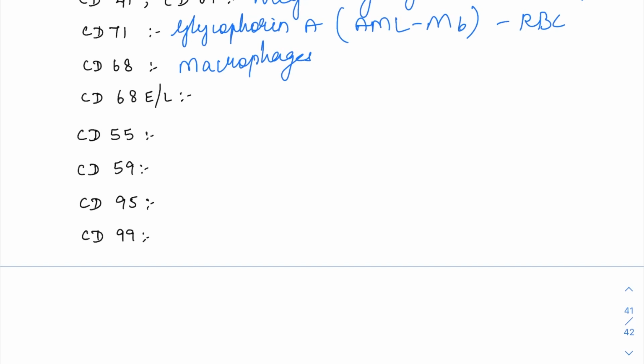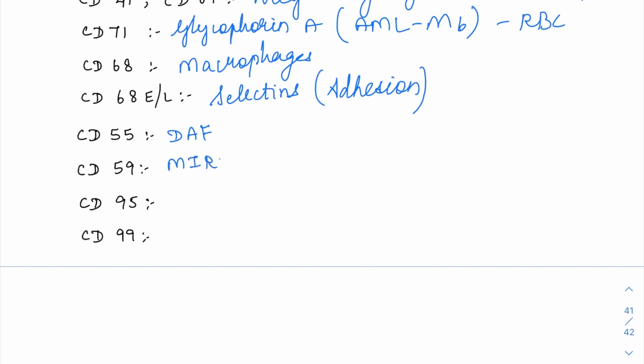Then CD62E or CD62L, these are selectins actually. E selectin and L selectin. So selectins were involved in the adhesion step of inflammation. So CD55 is also called as DAF, decay accelerating factor. Then CD59 is called as membrane inhibitor of reactive lysis, MIRL, and these two are going to be involved in the pathogenesis of PNH, paroxysmal nocturnal hemoglobinuria.